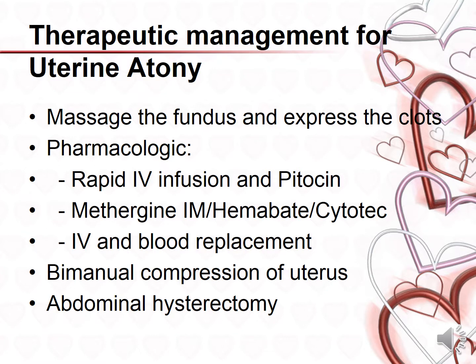Pharmacologically we will give her a rapid IV infusion with Pitocin, Methergin, Hemabate, Cytotec. What you need to remember about Hemabate: if she has a history of asthma, we cannot give her Hemabate. It is highly contraindicated. We want to make sure she's got good IVs running, because she's probably going to need blood replacement, and this is when she's going to need 2 lines. She will possibly need a bimanual compression of the uterus and possibly an emergency hysterectomy.